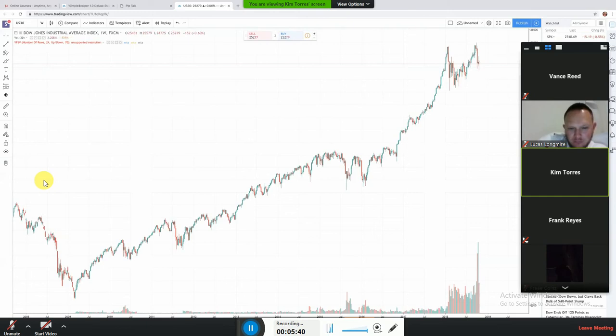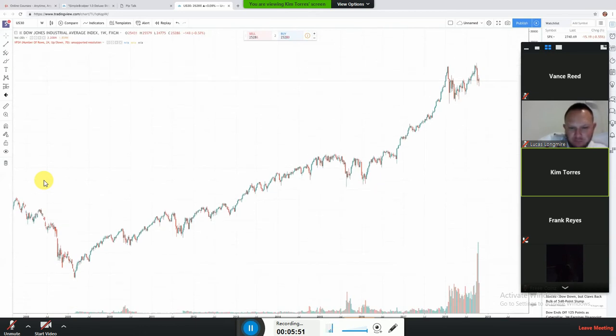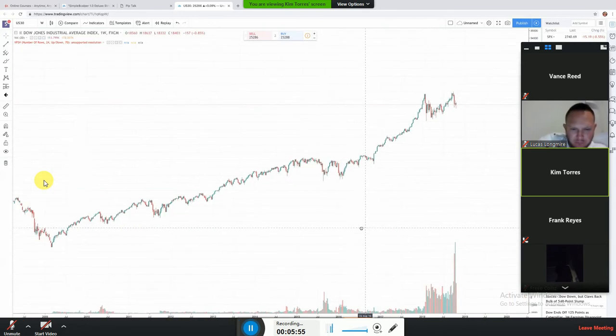So now, if I want to trade this pair, I need to look at levels. It's going to be hard to look at levels because this pair has just been uptrending for the longest time. All right, so we'll stop it here at 2009.